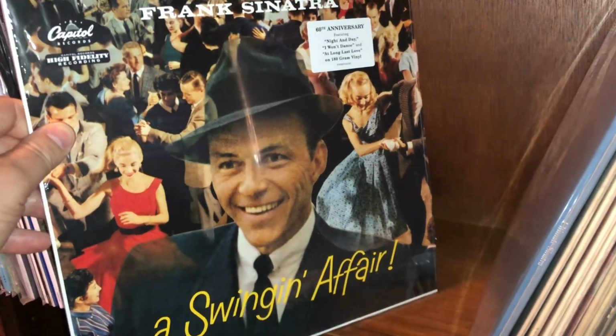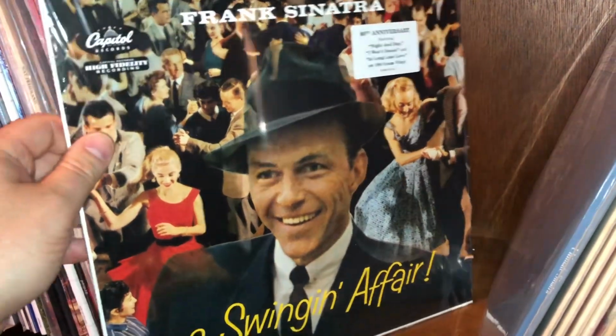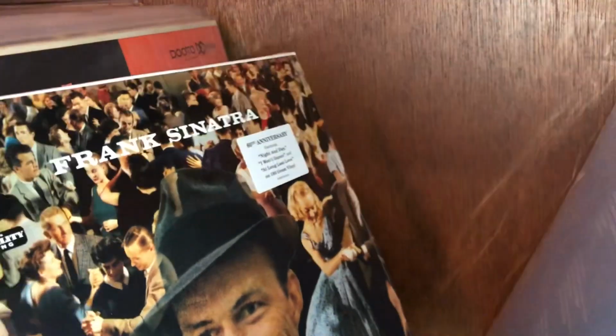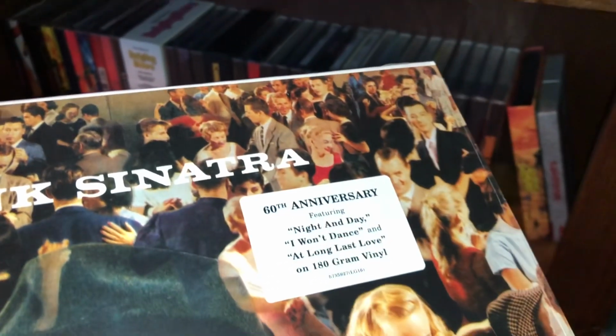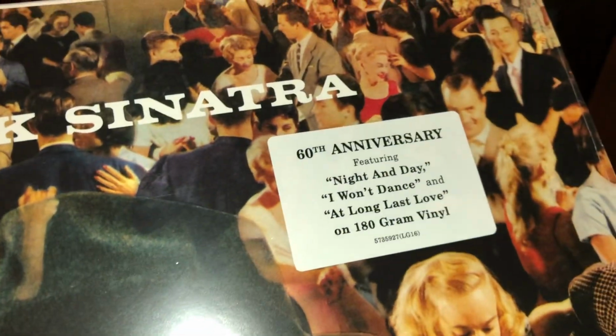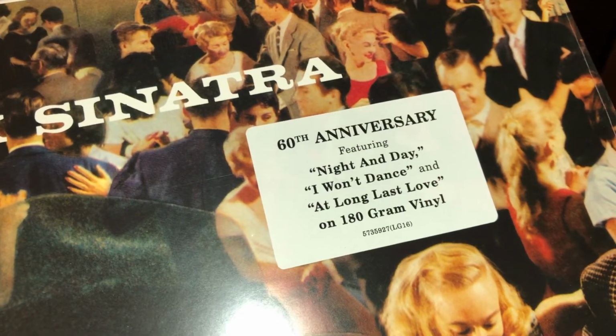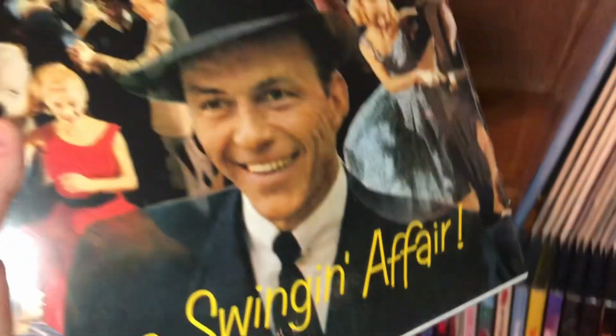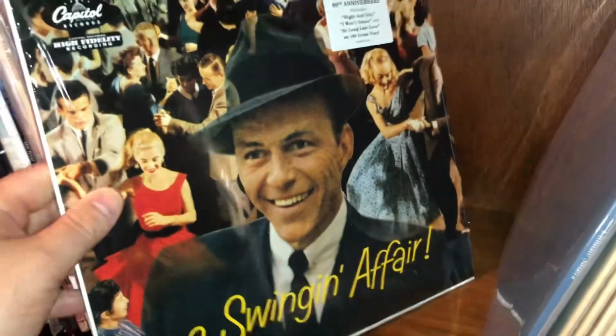This was a reprint. This was the 60th anniversary edition that was put out by Capitol Records a couple of years ago. There's a sticker there. I don't know if you can see it. The flash is kind of washing it out. But it's the 60th anniversary. So it looks identical to the original.